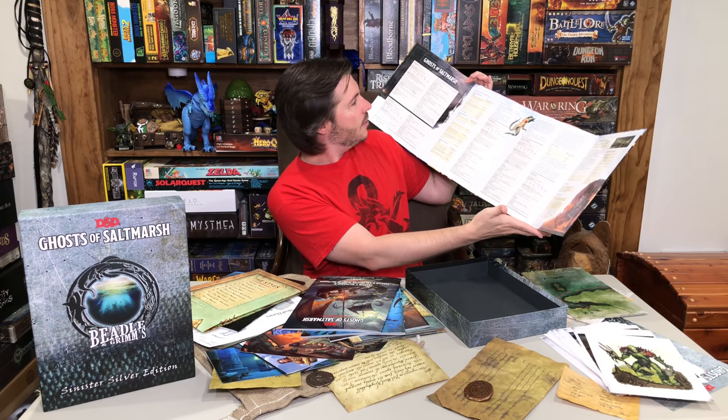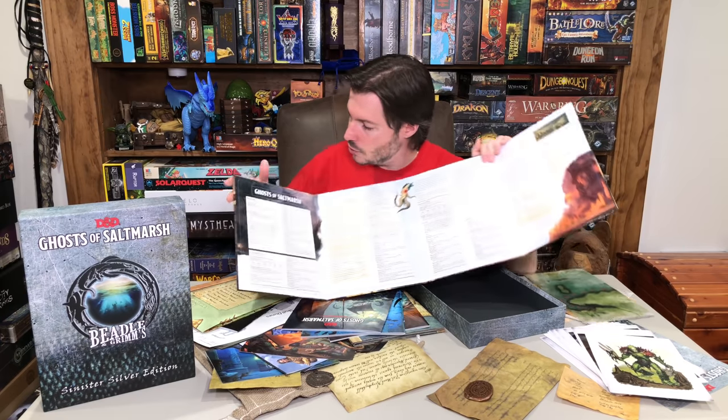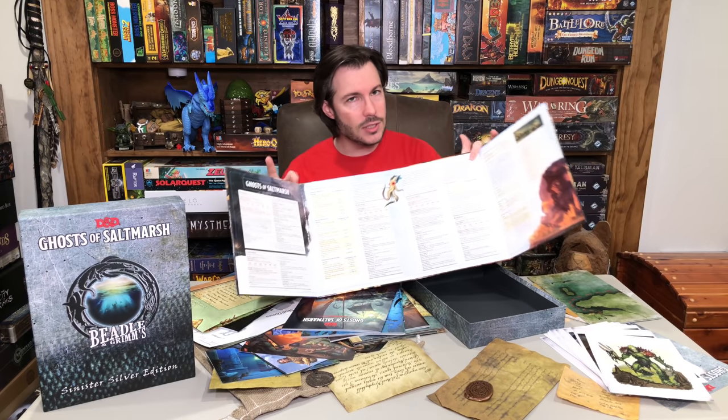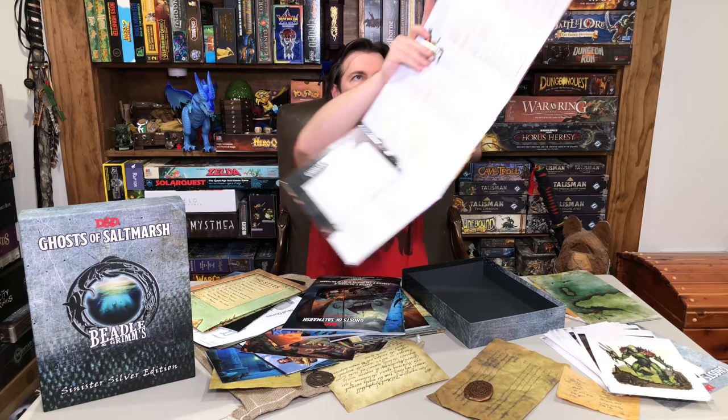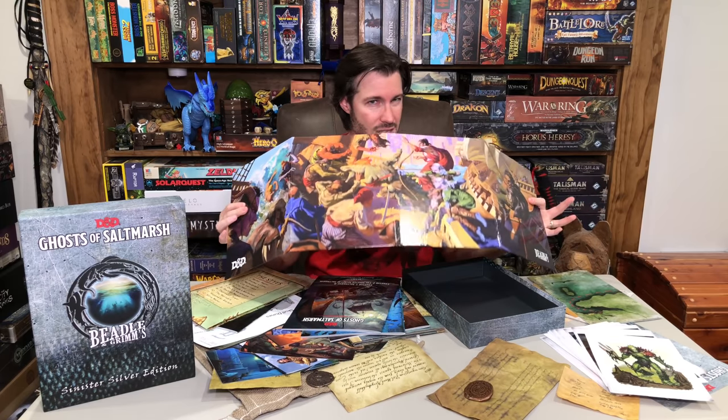Four. Yes, your traditional four panel fold out DM screen. And we'll take a look at this here. We've got the Ghosts of Saltmarsh. And these custom designed DM screens, look at the artwork across the front. They are really set up to give you as a DM everything that you're going to need readily available for you. That's the purpose of these DM screens.